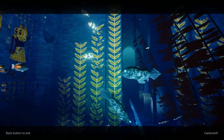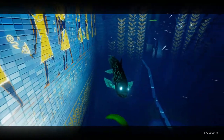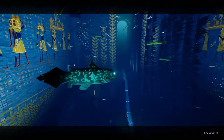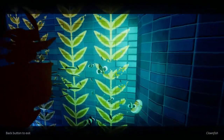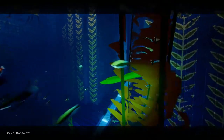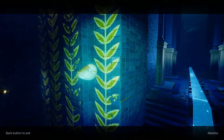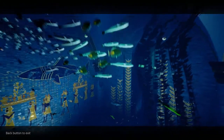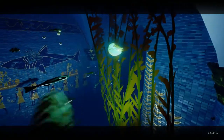The coelacanth. Yes, prehistoric fish. Believed to be prehistoric. Still lives. I find that fish fascinating. Clownfish. I hate clowns. Blue streak grass. Alright. Juvenile emperor angelfish. The nautilus. Amazing creatures. Anchovies. Come on, lecker. Lecker, lecker. Tastes good. Anchovy. All right.